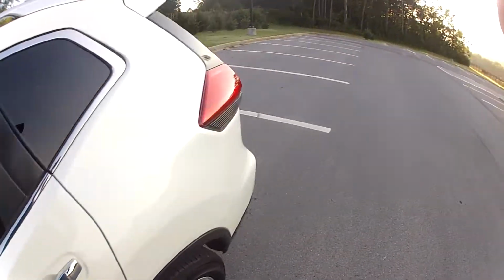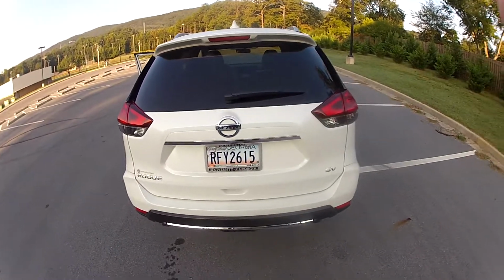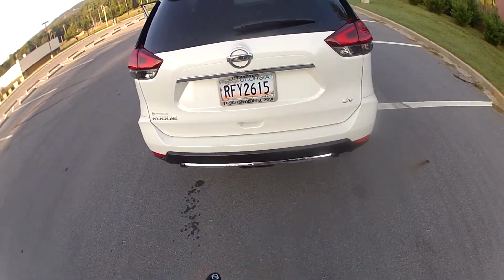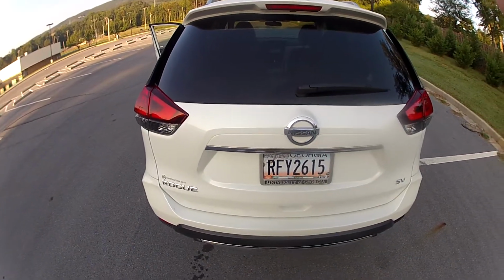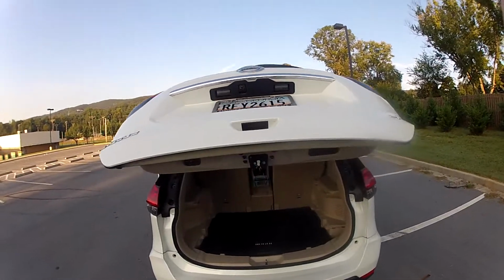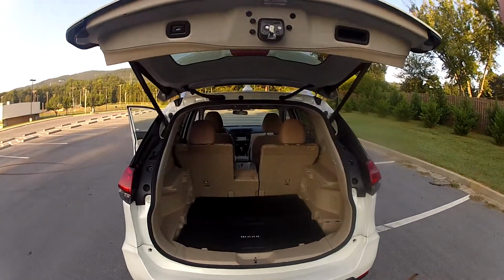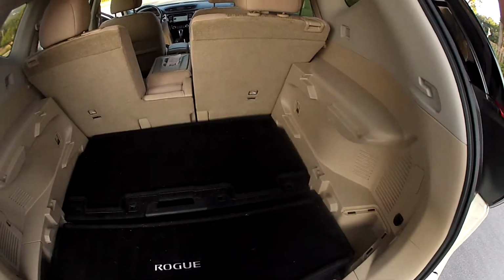Oh, I know what I wanted to try. Last time I had a hard time with this rear tailgate. Of course, you can open it with the button, but it also has a hands-free feature: just kick your foot under there and it'll open itself. I always try to get in too big of a hurry.